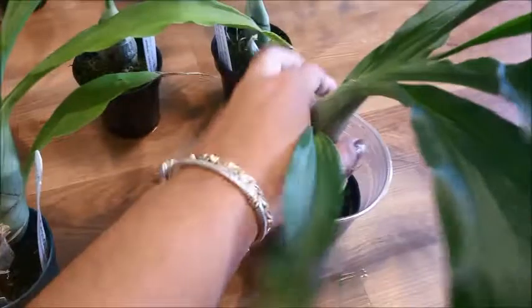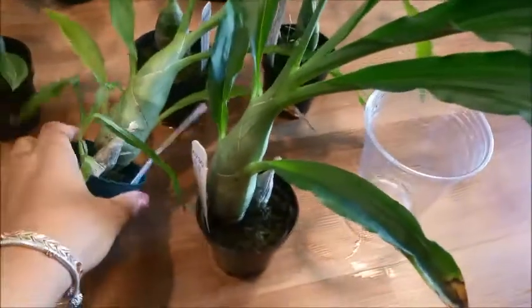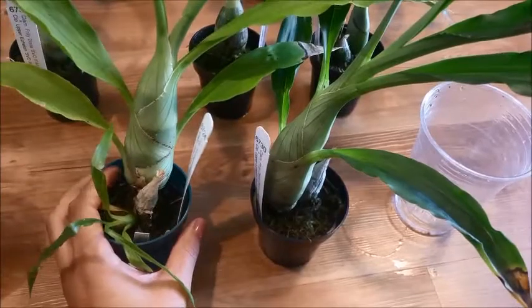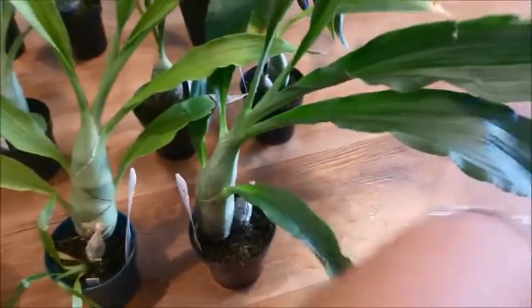Okay, so we'll start with the highest level first, and let's see. I'll start with this one. This one's still in the cup because it was drying out. Oh my God, I always drop them. Okay, and this one's also, you'll see. I'll show you where this one always falls to.